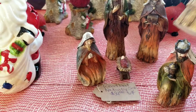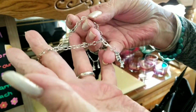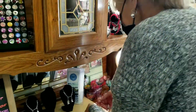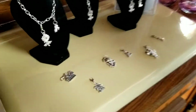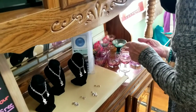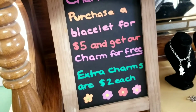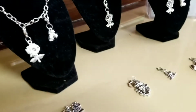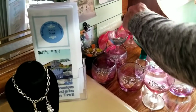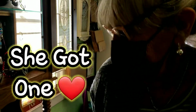Give me these charm bracelets, Carol. These cute little things. It's a charm bracelet. Oh, how pretty. And then they have all these different charms. They got some pretty stuff in here. You get the bracelet for $5 and then you get one charm, and each charm is $2. Oh, they have butterflies. But angels. They clip on. Do you want one? No. Are you sure? Yeah.